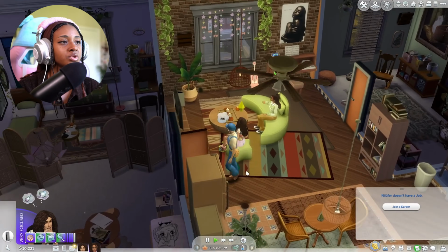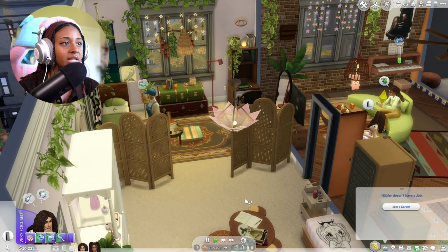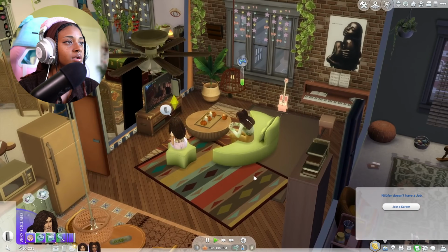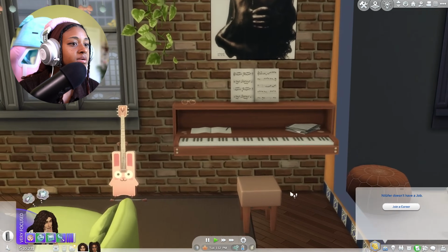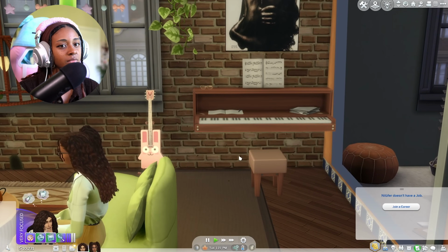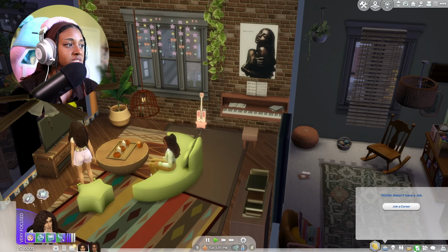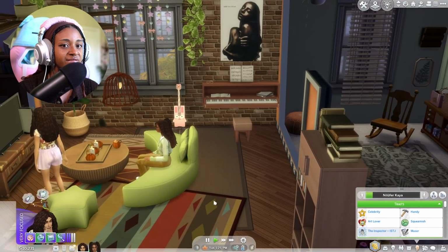No, no, no, no. Ma'am. Get out of my house. You don't live here. Are the bugs still here? I don't know what to do about this. I'm about to just say, we're just gonna have to live with these bugs. We'll name them Freddy and George, whatever.